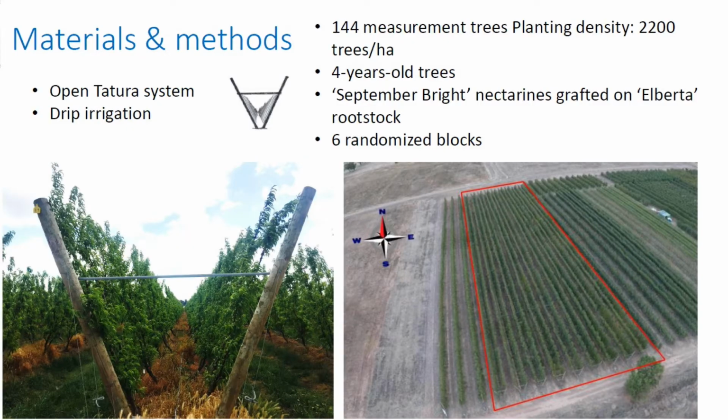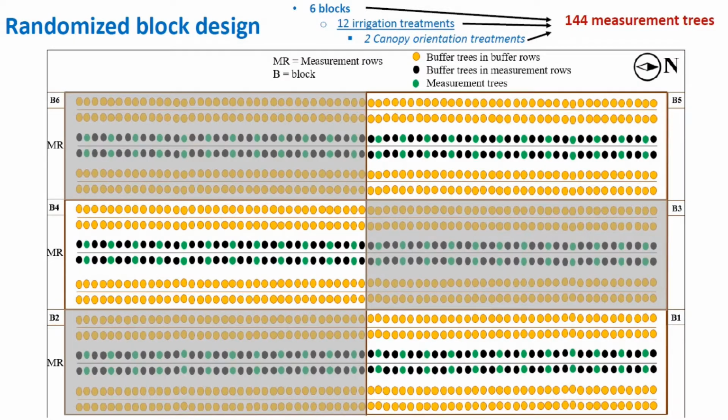So we worked in an open Tatura system with a drip irrigation system, and we had 144 measurement trees at a planting density of 2,200 trees per hectare. And the trees were 4 years old, and we worked with one genotype, September Bride nectarines, grafted on Alberta rootstock. We had 6 randomized blocks in a randomized block design, with 12 irrigation treatments, 2 canopy orientation treatments, for a total of 144 measurement trees.